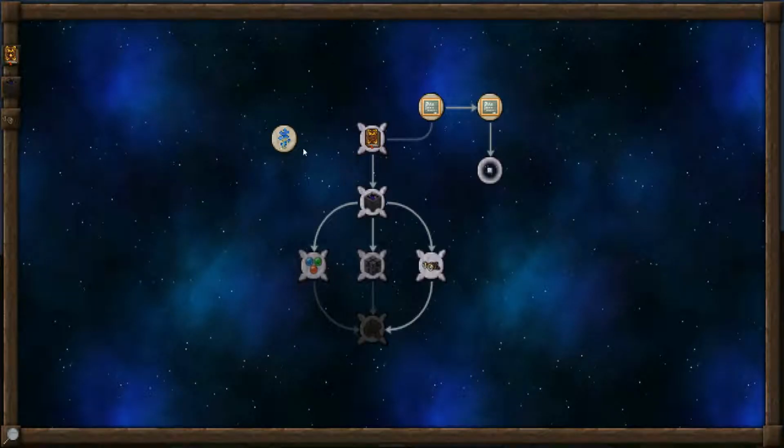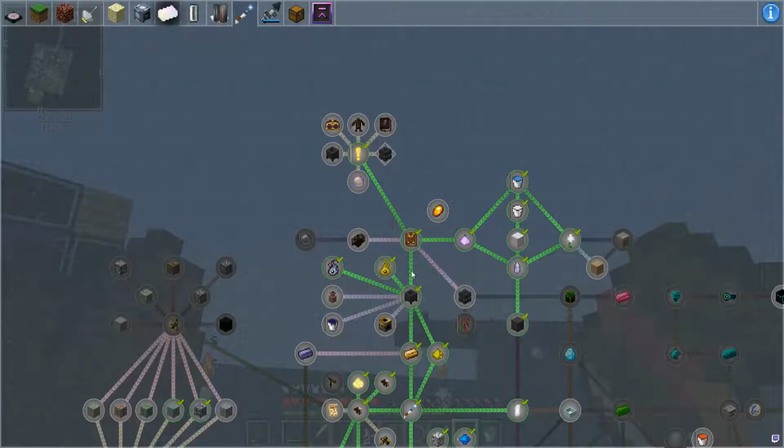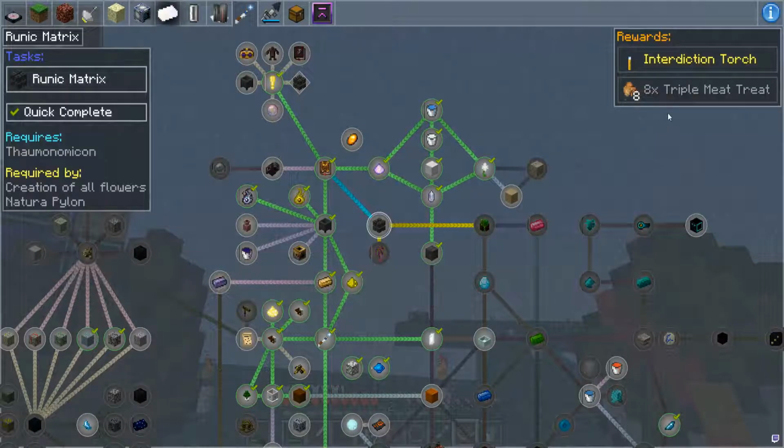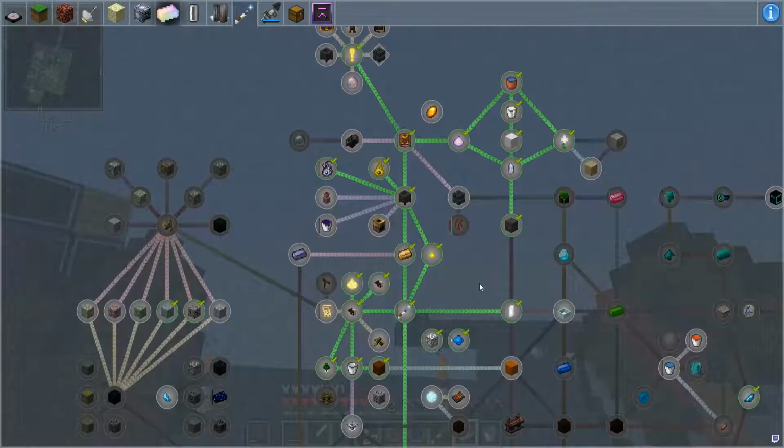There you go. So there's still heaps I need to research, and I'm actually considering just using the book here and doing this thing, because at the moment it's a bit of a grind, and for me to continue through the pack I'm going to need a few other bumps in the right direction.